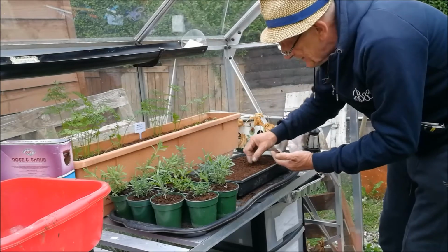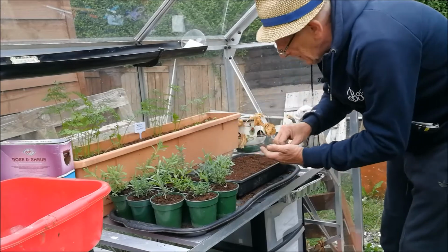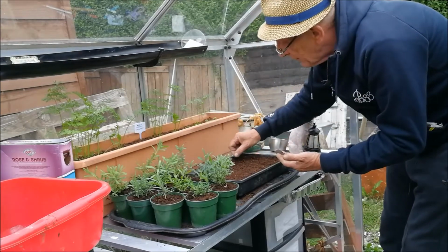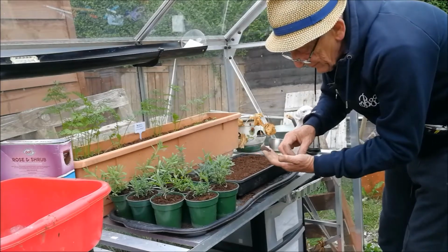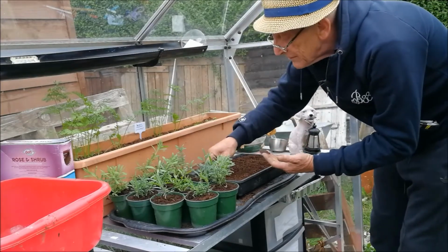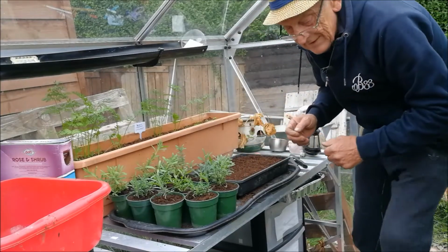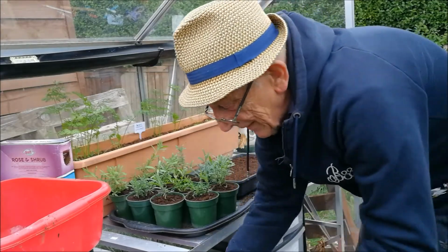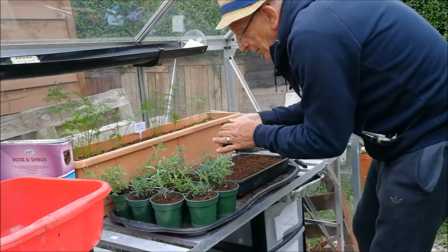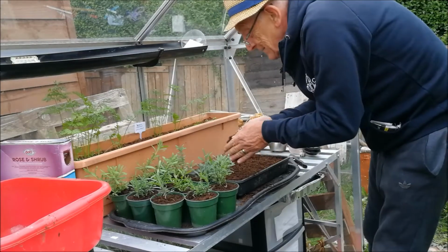With the shorter days and the cooler temperatures, germination is now taking that little bit longer. So I am having an installation put into the greenhouse to allow me to have heat in here over this winter, which will be nice. I can probably come down here with a nice cup of tea and sit down here on a cold winter's day and still talk to my plants, which would be nice.